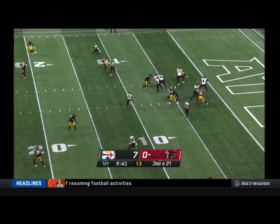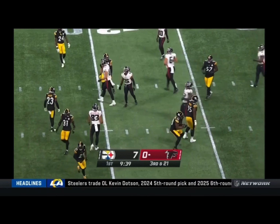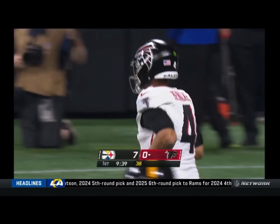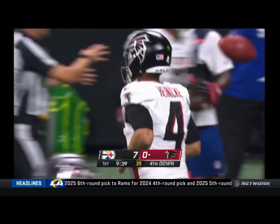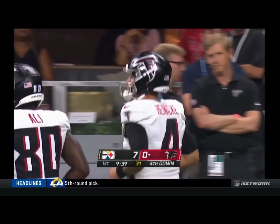Now 3rd and 21. And Heineke's pass over the middle is dropped. John Fitzpatrick, one of the tight ends, drops that. So a 3 and out here for the Falcons against the ones of the Steelers.